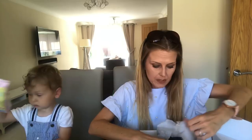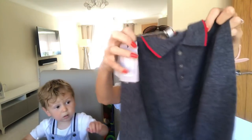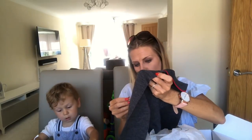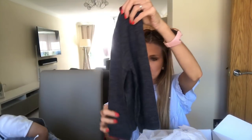Oh, baby wipes. Here we go. Look at this. Oh, that's lovely and soft. So that's Theo's new little jumper. Can you see it, probably about too close? Here we go. Look at that. That is beautiful. So it's your little Harry jumper. That is really lovely.